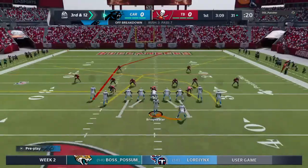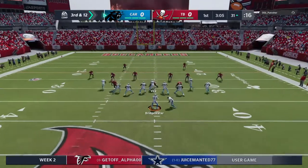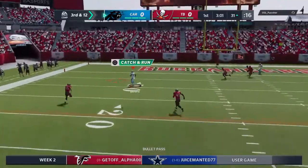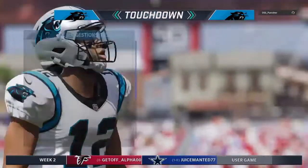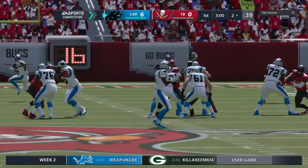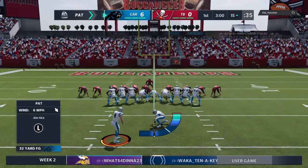The chance of wasting this great starting field position, a real threat. This is 3rd and long. And he's got his target. That's Moore. Touchdown, Carolina. Number 12, DJ Moore. His first touchdown of the new season. And the Panthers are going to take a first quarter lead.